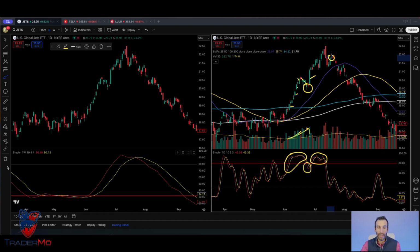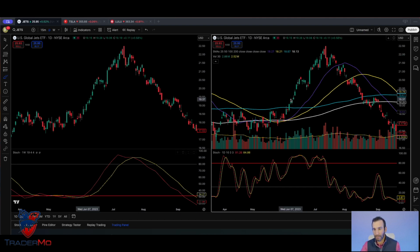Now, here's the other thing about this one. If you really wanted to, if you're a quick swing trader, you could have probably gone short right here. You probably could have jumped in here on this, made a couple of dollars that day, and then rebounded it right back up. But the beauty of Jets, the beauty of the airlines, they have volatility. And for me, I like trading things with volatility. And the fact that I can get an ETF that actually has volatility is a really big win. And it's why I follow it on a daily basis.